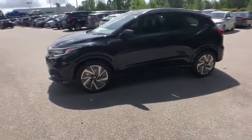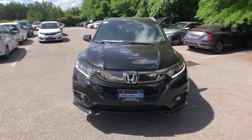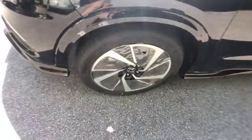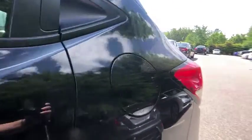Traction control, dual airbags, alloy wheels, power steering, four-wheel disc brakes, trip computer, security system, fog lights, rear window defroster, power windows, electronic stability control, brake assist, panic alarm, remote keyless entry, tachometer, cloth seat trim, front reading lamps, rear window wiper, front bucket seats.